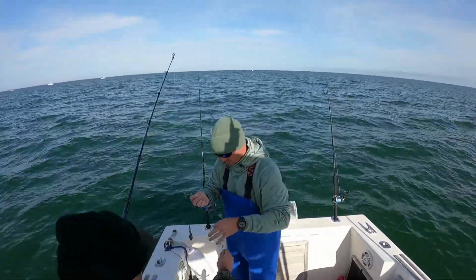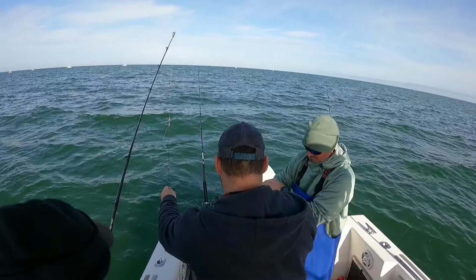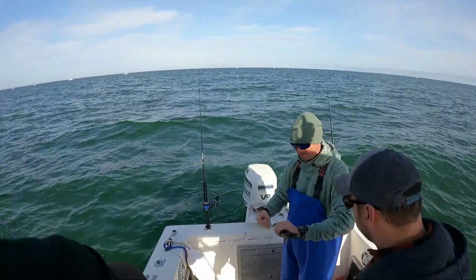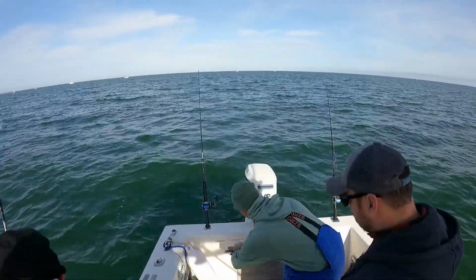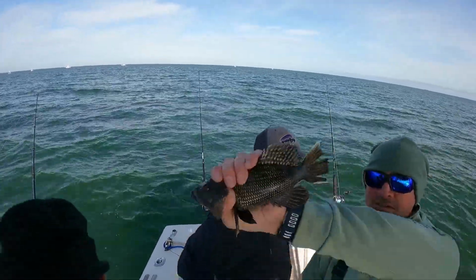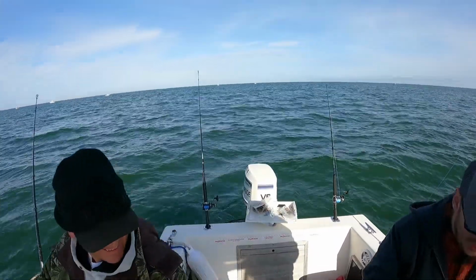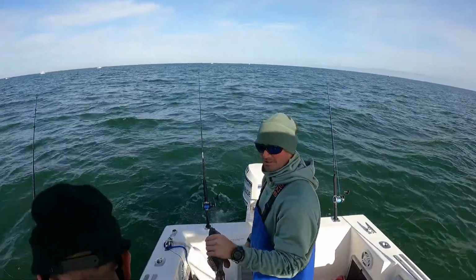Hold that. Is that sea bass keeper? I think they gotta be 12 and a half. They don't look to be quite 12 and a half. Pull that card out and check to make sure. Yeah. Okay. You want to hold it in your picture? Black sea bass, 12 and a half. You want to hold it? You want to chuck it? Chuck it.